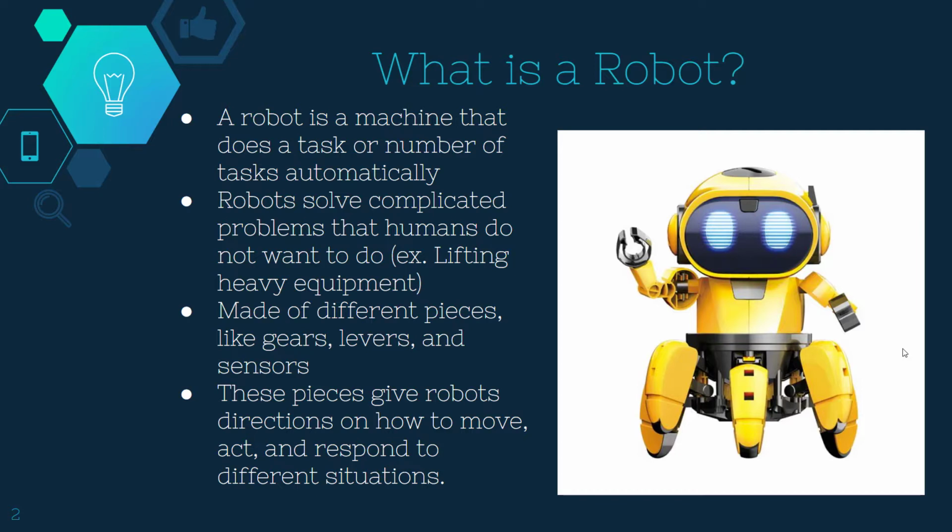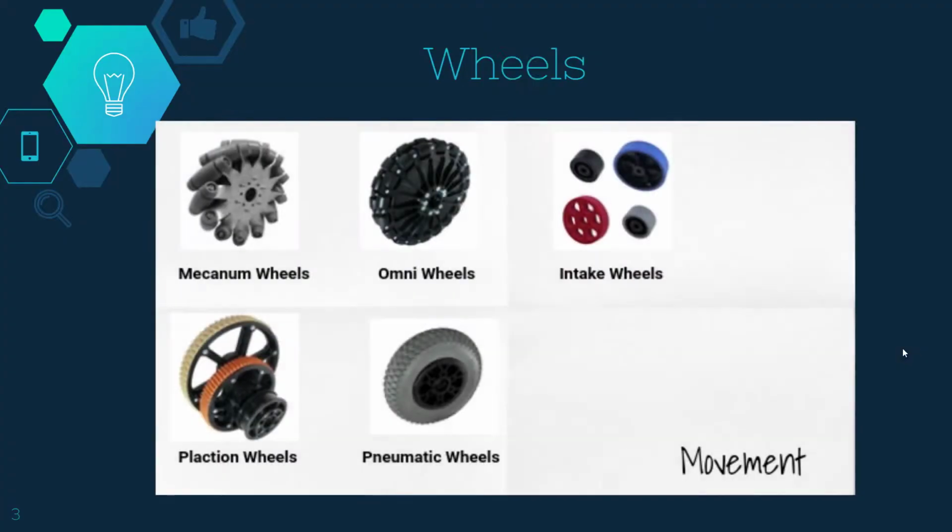Robots can be made of different pieces like wheels, gears, and levers, which give robots different characteristics, like direction or movement. Different parts of a robot, like wheels, come in many different types. Let's take the mecanum wheel, which is a type of omni wheel, for example. The mecanum wheel consists of rollers which are on a 45-degree angle. This allows the robot to move side to side as well as the conventional front and back movement. Other wheels, like pneumatic wheels, are what your bicycles use, as they absorb the unevenness of the road, allowing for a smooth, nice ride.